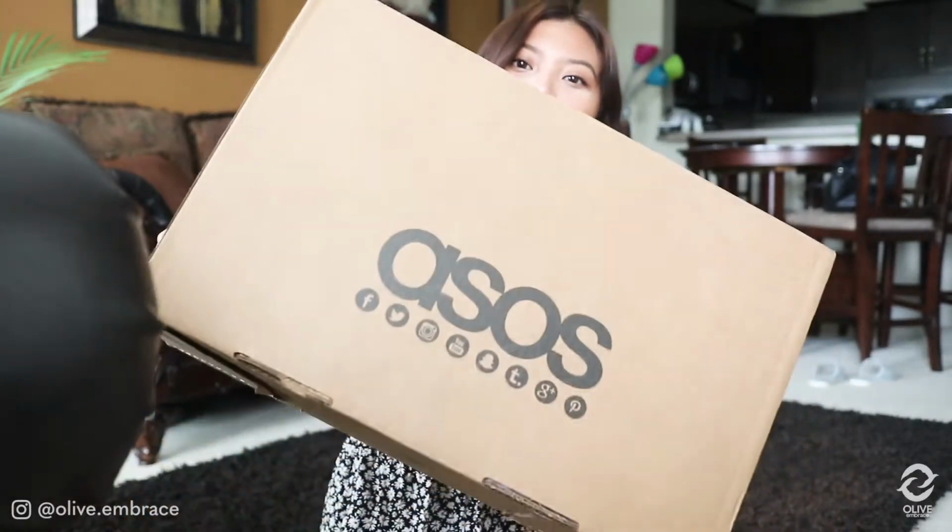For those of you who don't know me, my name is Jaira, and what I do is usually explore fashion, makeup, any product that works well with olive skin, as I am personally olive skinned myself. But today I'm doing something special, which is the unboxing and showing you my summer haul from ASOS, and it came in this huge box. I'm super excited to open it.